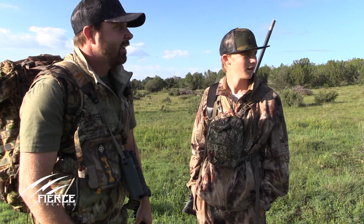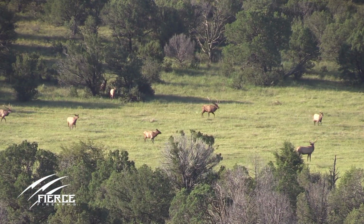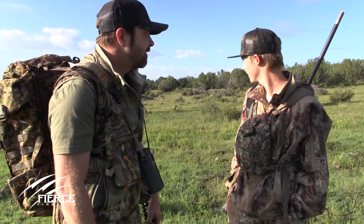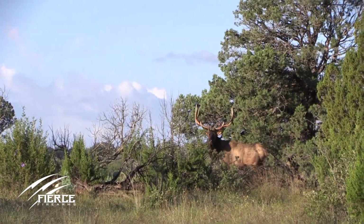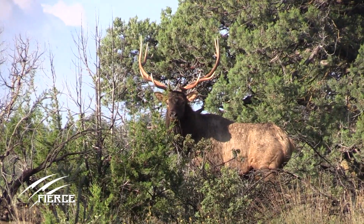Another morning on the Mescalero. As you can hear just from the sound, there are bulls bugling everywhere. Gage, what do you think? This is awesome. Elk everywhere. They're just in a frenzy right now. Freaking unreal, there's elk everywhere.